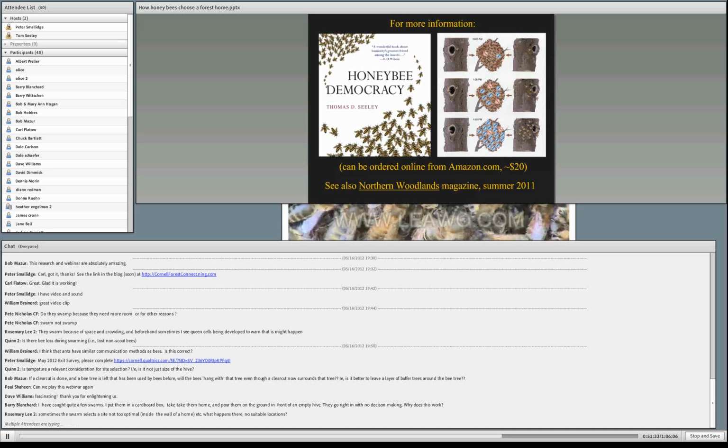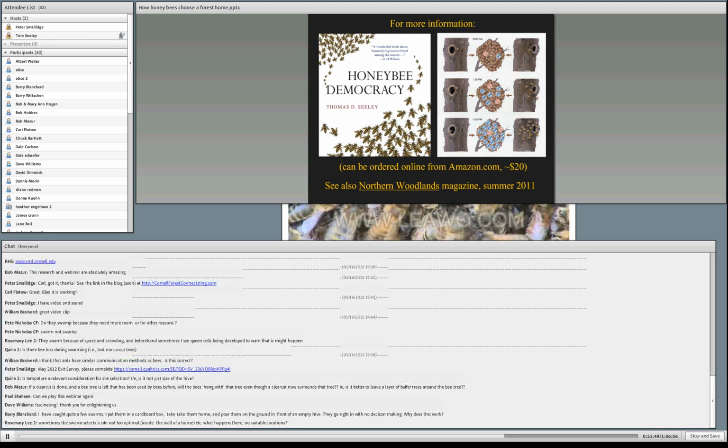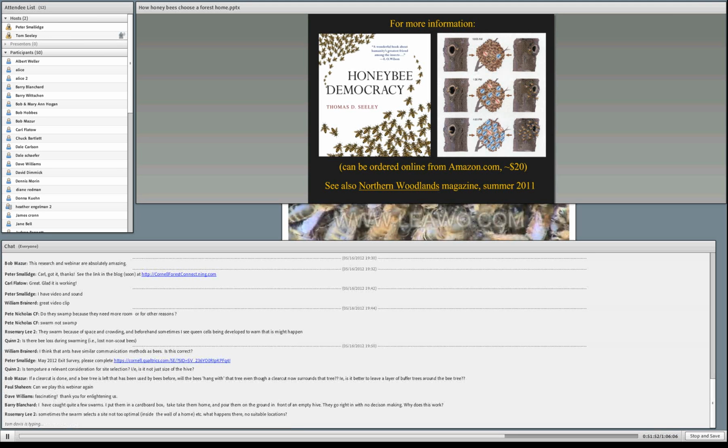Sometimes the swarm selects a site not too optimal, inside the wall of a home. What happens there? Yeah, the bees are always like us. They can only choose among the options that they locate. So sometimes they don't always find a great site. Usually they do, because they've got hundreds of bees out looking, and even a wall in a house can be a good thing. It can have the right size entrance, and so forth. But I have seen some times when they watched one swarm which no bee ever found a very exciting site. So sometimes that does happen.